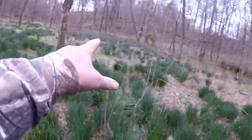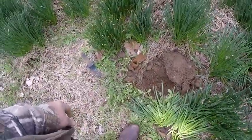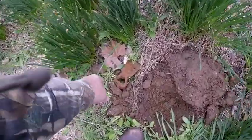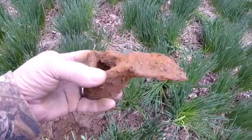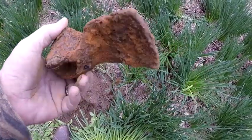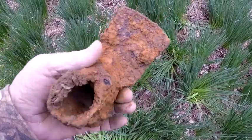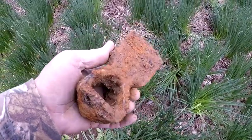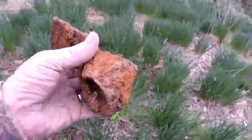Cellar hole, so I'm working this side now. Went to the creek, coming back, about 5 inches down. Got me an old period hole. Look at that black metal. That's old. I got a hole and an axe head to carry out now. Boy, am I gonna be lugging it.